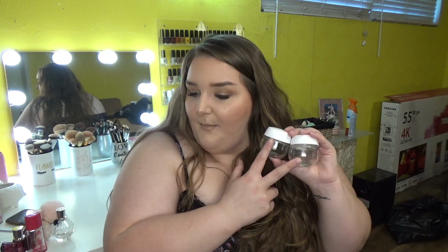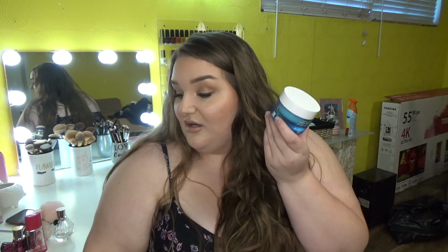So I did buy these and use these up, but I prefer the original Water Bomb. Here's another Neutrogena one, because everybody loves moisturizer, water-based moisturizer. Used another one of those.